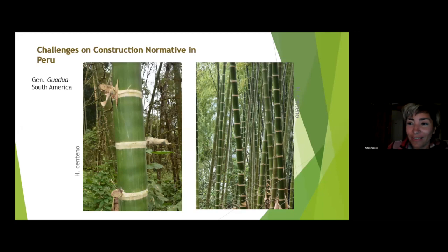But as you can see, they are different. Guadua angustifolia has a straight column, a straight stem, no? Guadua takahashiae, on the other hand, has a zigzag form. And also, the botanist used all the other vegetative features that I showed you before to determine that actually it was not Guadua angustifolia.